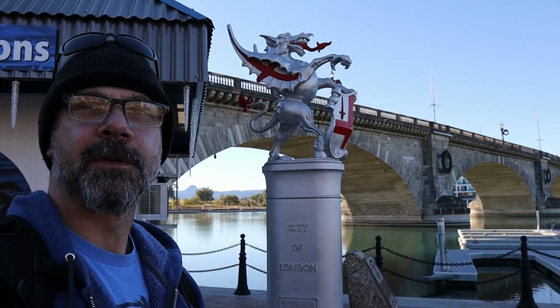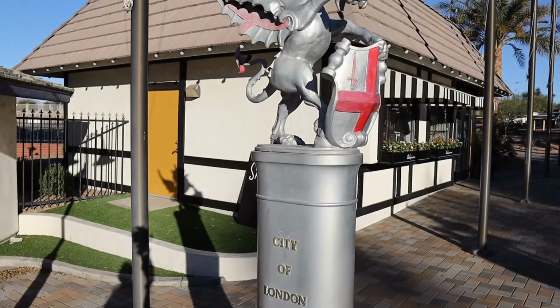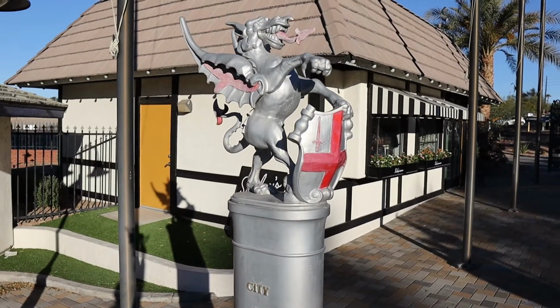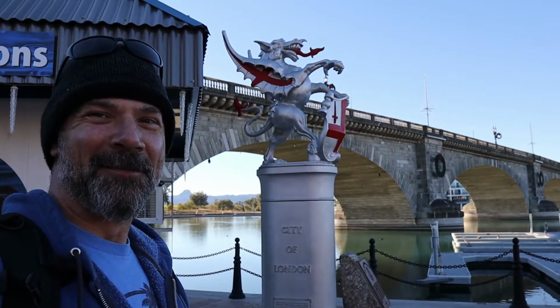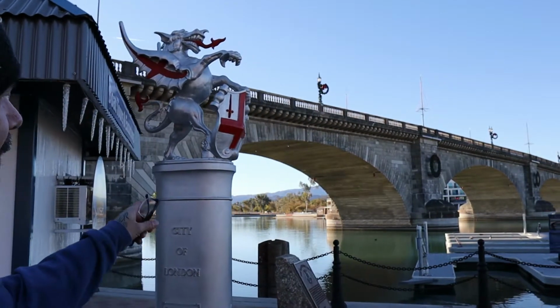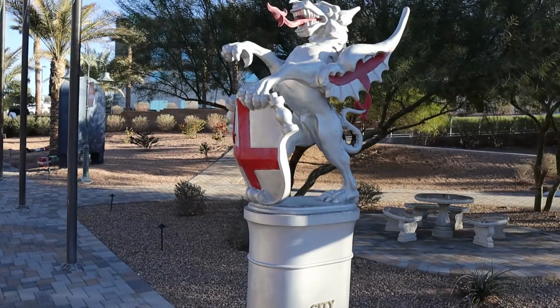So some cool things that we found out about this place. These dragon statues that you'll see around the visitor center here are actually marking the city limits of London. On the front of it, it has the City of London coat of arms, the little crest. And when the founder of the city, Robert McCulloch, bought the bridge and everything, he ended up donating an acre of land to the City of London. So technically, this is the City of London that we're in right now.